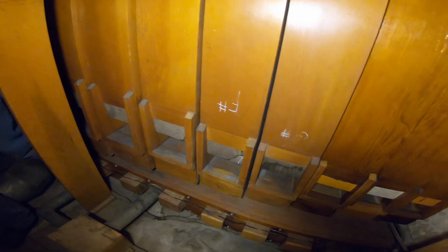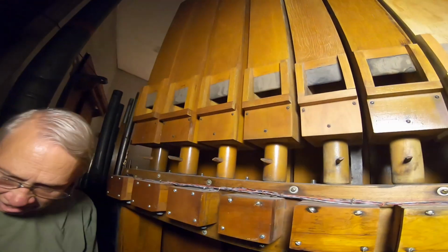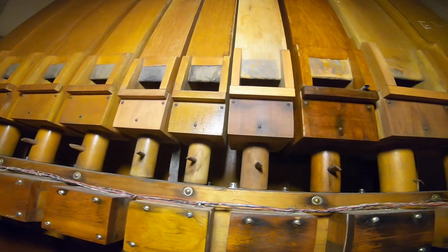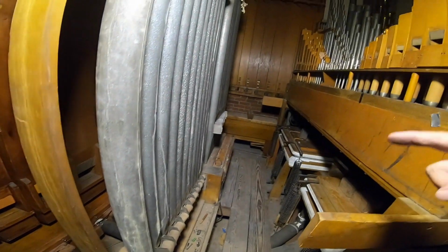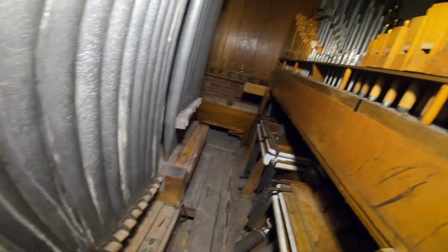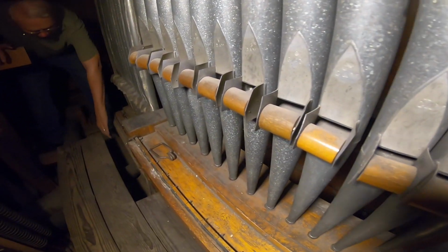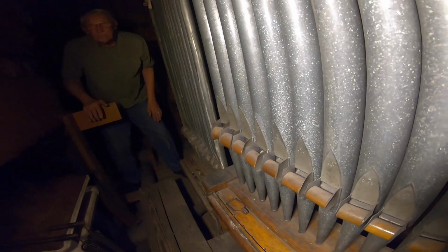These are the 16-foot tibias. Half of them, and then the other half is behind them. And these are the 8-footers. This is the 8-foot Gems horn, and this is Gems horn Celeste. Okay. So it's on a Celeste. Did I say Gems horn? No. You did. What is it? Gamba. So okay, 8-foot Gamba. That makes more sense. These are pretty heavy duty strings. Really good tone.